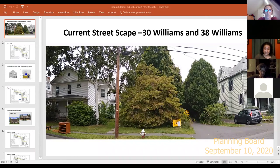So I just want to be clear, I'm not opposed to having some development on this lot. I just want to make sure that there's a balance between what the applicant is aspiring to do and sufficiently addressing the concerns of the people who are actually living in the neighborhood already.